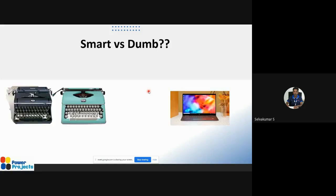When we look at smart versus dumb, I need to mention one more interesting fact. About 20 years back, exactly in 2000, there could be any number of typewriting institutes, every street had one. When the computer came in, everybody looked at desktops and laptops as smart typewriters. If you treat a laptop or a desktop as a smart typewriter, that is not really a fair comparison, correct?